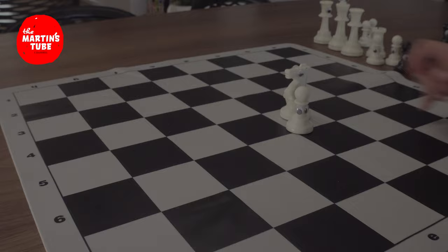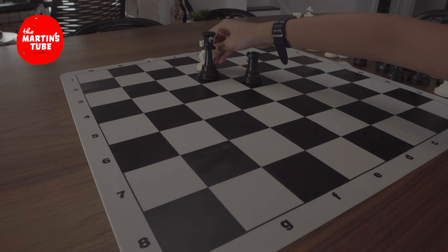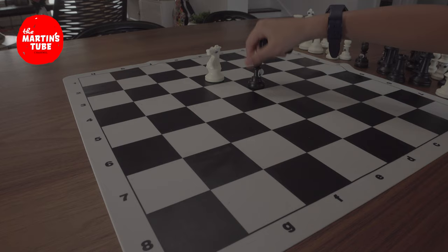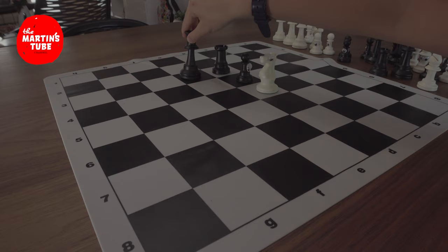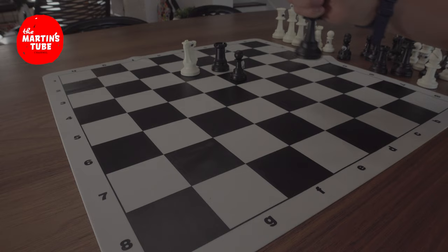Even if there's a rook there and you're trying to hit the queen, even then you can. And another thing is that if there are even two pieces here, and at the end there's whatever piece, you can still jump over those pieces and capture the piece.